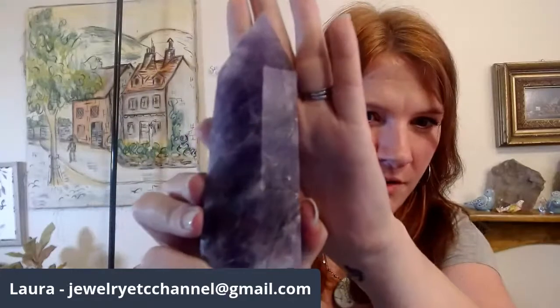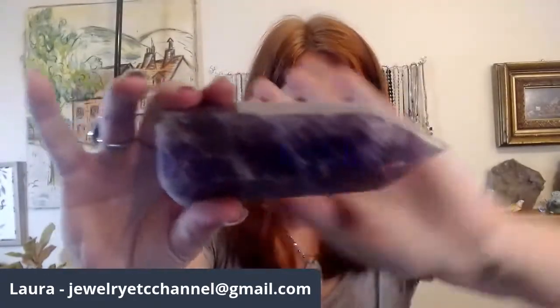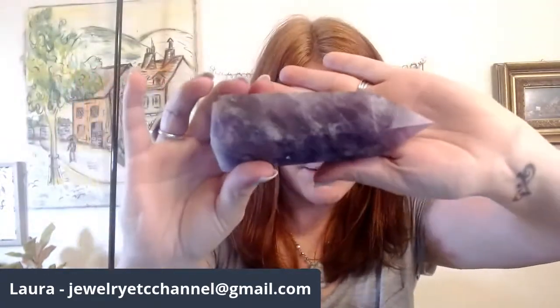What does she have? It's a tower, and it's a big one. I'm trying to remember if this is fluorite or amethyst. I think it's just amethyst. Pretty sure it's amethyst. Sometimes they look similar. But it's huge. Look at this thing compared to my hand. Okay? That's a big chunk. Isn't that huge?